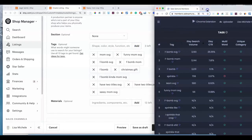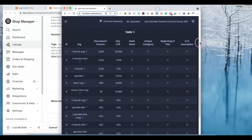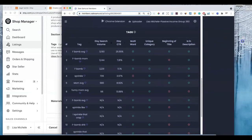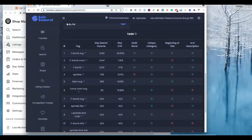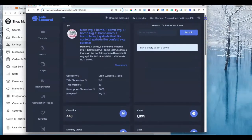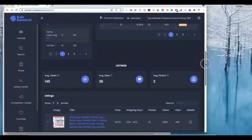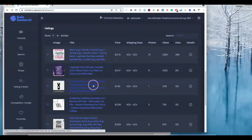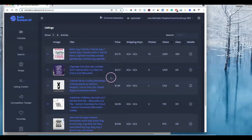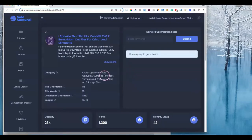Okay, I don't want the video to be too long. But just to go back to the Sales Samurai, let's just do one more thing just to get the remaining tags. How many more tags? We have three more tags. All right, so let's go out of this listing and go to another listing and see what tags the next person is using. So this person has F-bomb for cutting machines. Okay, this one also has an F-bomb cut file. So let's click on this one and get the details and see what tags they're using.